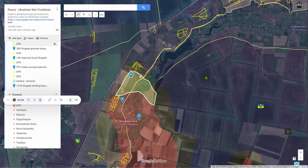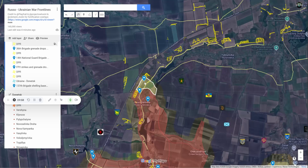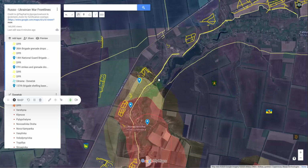As I repeated in yesterday's video, the Russians in this region are seeping into the trenches and then using them to rapidly advance forward and clearing out whatever modicum of Ukrainian resistance remains. And there isn't much of it over here, for instance.